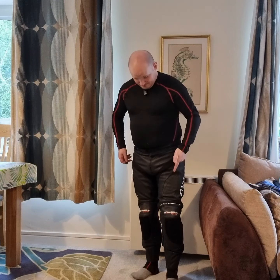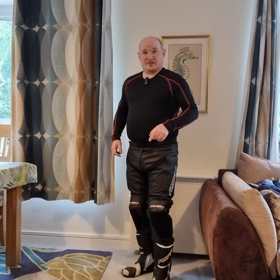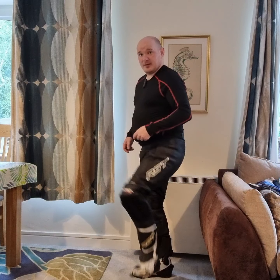Okay, next one, we're going to do the boots. You ready? Here we go. So again, the boots. I have the RST boots. I changed them up from the City Vertigos that I used to have, but they got a bit worn out after nearly 8 years. So now I've got these nice little ones.